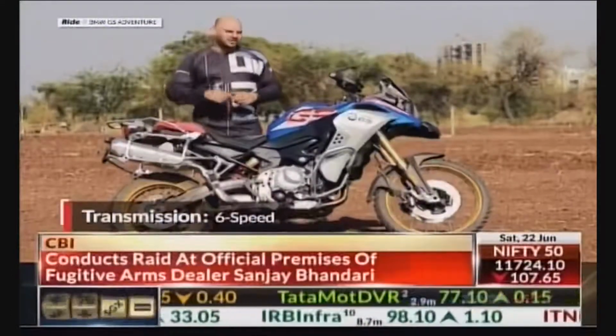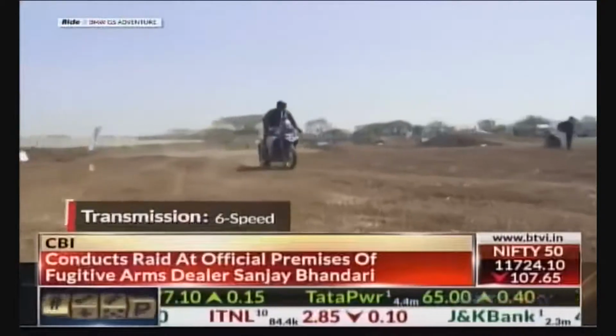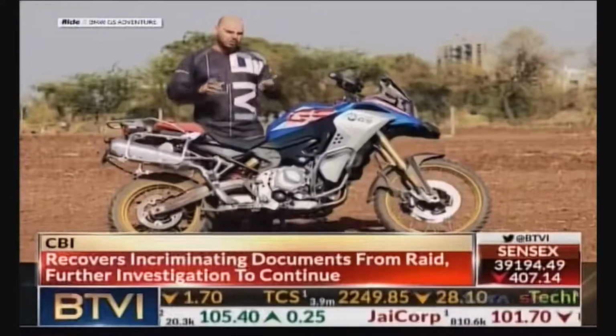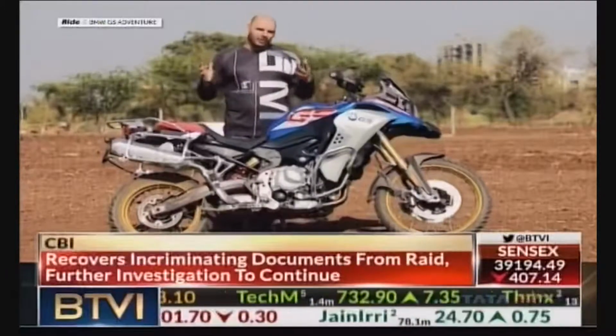Acceleration is spot on. The torque kicks in when you need it, and that's honestly more than enough power that you can use in any riding conditions, whether you're on the road, on the highway, in the city, or going off-road.